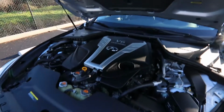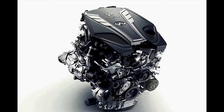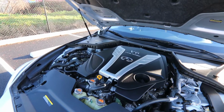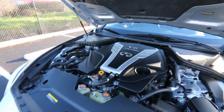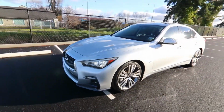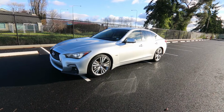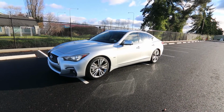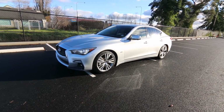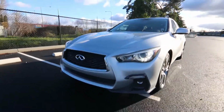Power plant: we have a VR30 twin-turbo V6 pumping out 300 horsepower. There is a 400-horsepower Red Sport version, but the Red Sports are more money. I think the Red Sports are pretty fast, but this is also really fast with 300 horsepower. My G35 makes close to 300 horsepower, and it's plenty fast for me. So if you're not an absolute speed demon and don't want to pay the extra money for the Red Sport, check out the regular Sport. I think you might find it more than adequate as far as power goes.